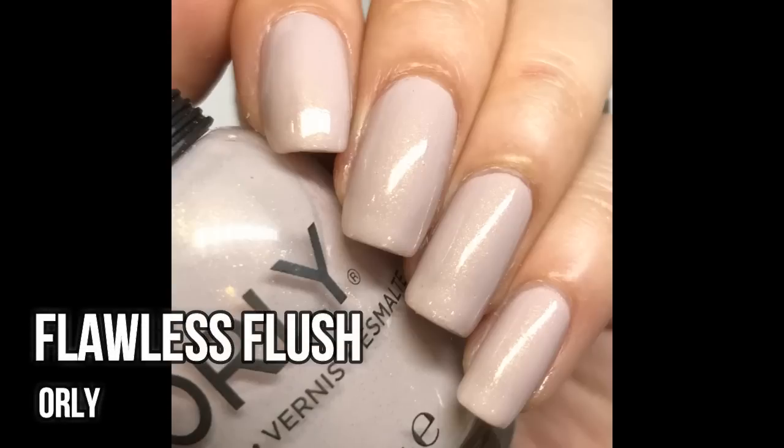Then I wore Orly Flawless Flush. This one is just a gray toned but still a little warmer kind of neutral shade. It has a very gorgeous gold shimmer in there. I recently wore it, I think maybe towards the end of last year when I did my neutral Novembers, but I just wanted to wear it again. It's very work appropriate. It matches everything that you wear, and it's very elegant and soft. I thought this one was a really good one, very easy to work with, and I'm glad I have a stable neutral like this in my collection.